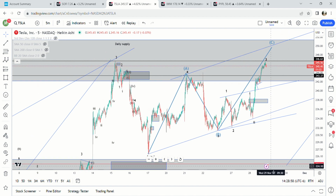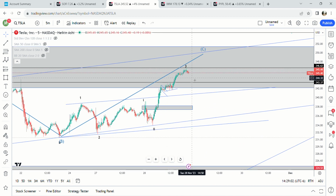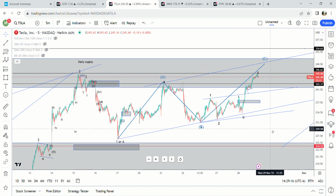It looks like we're probably going to be in a fourth wave. This took about a day. So I would imagine this might chop into tomorrow morning. And then we might get a move higher into the event on Thursday. And then maybe a sell the news. That's kind of what I'm betting on right now. But we'll see.